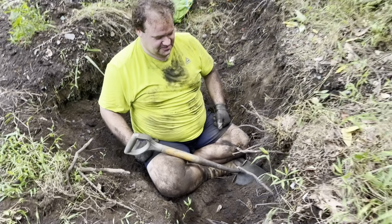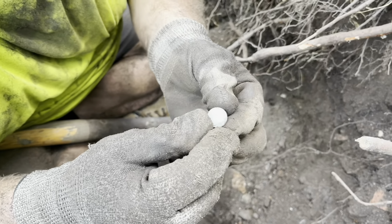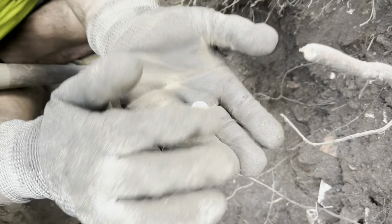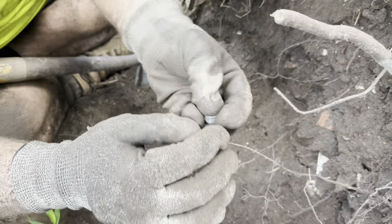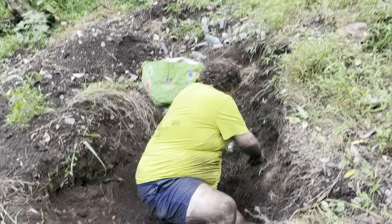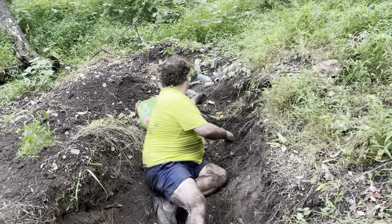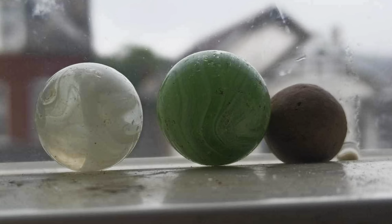Mr. Marbles today, guys, says he's got another one in the hole right there. It's white with some clear. Oh, nice. That's pretty. Another one in good shape. Yeah, it is. You need a little marble spill there. Nice, William's son. Three marbles for you already, and a pretty cool bottle. Heck yeah. All right, guys, we're going to keep working at it. See you back.